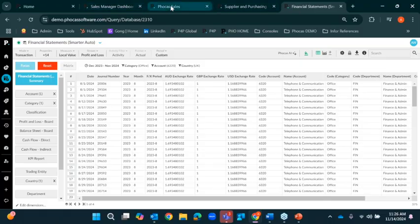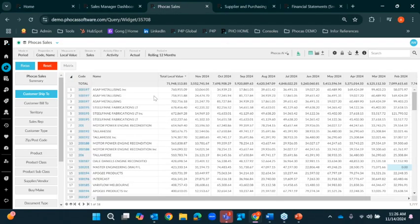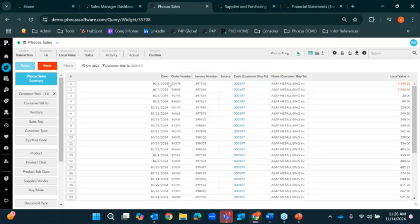And just to tie this together with a bow, same thing on the sales side. If I had a question about October for ASAP metallizing, I could right click, hit transactions, and then see all those individual invoices as well.